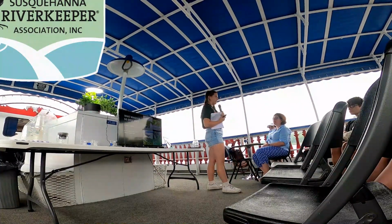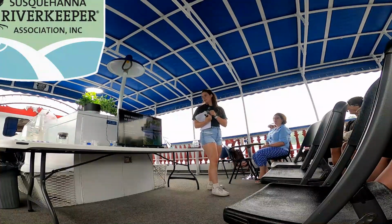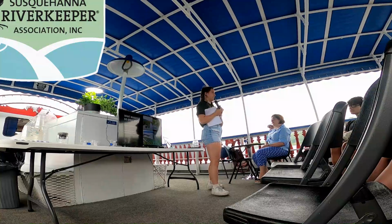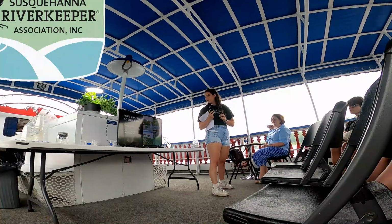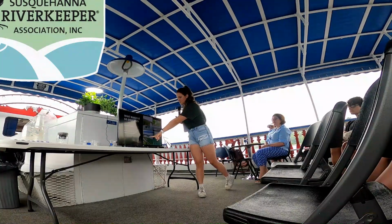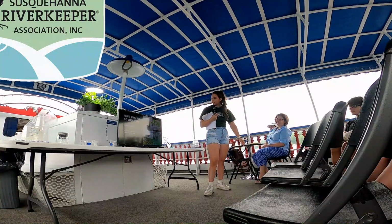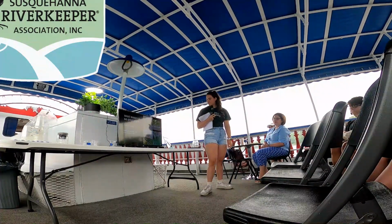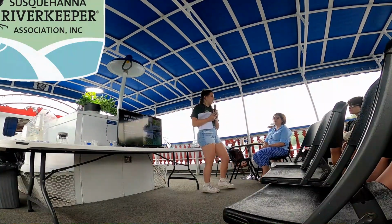So one of the reasons why these methods in general for growing plants are super efficient is that it mimics nature in a lot of ways. So much like our very own Susquehanna River, so I put some pictures of the river and just the differences between some of the hydroponic systems and the fish and how similar they are.